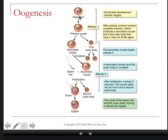Certain oogonia will then be promoted to become primary oocytes. There's a certain number of these that are promoted on a monthly basis, usually about 2 dozen or so. And of those 2 dozen, only one is permitted to enter meiosis and form a secondary oocyte. The rest are eliminated through a process called atresia, so they're basically thrown away. And the secondary oocyte will then be ovulated.